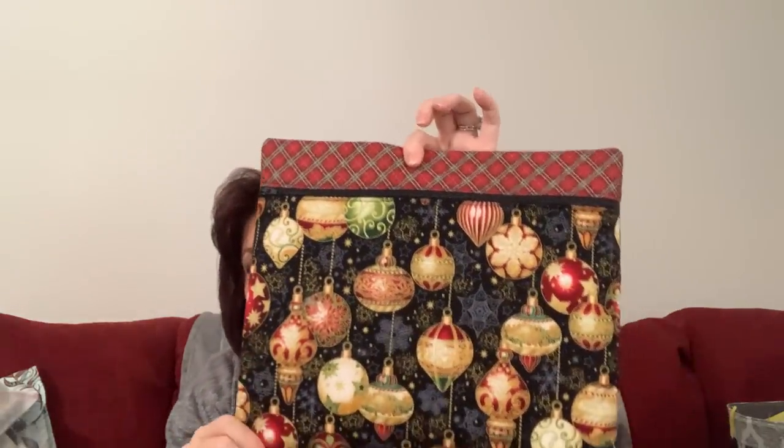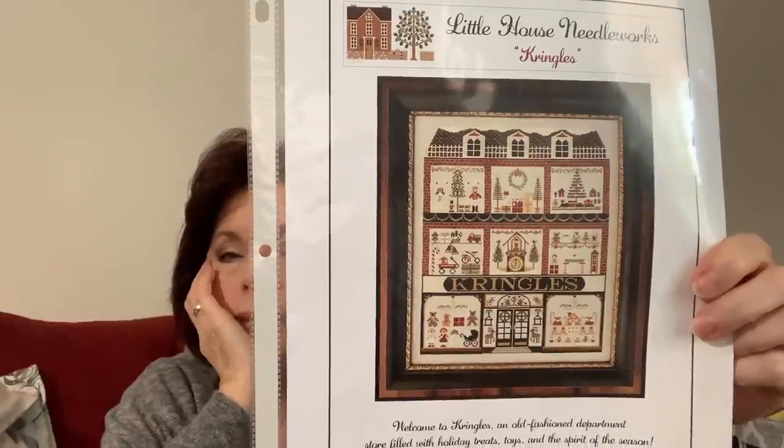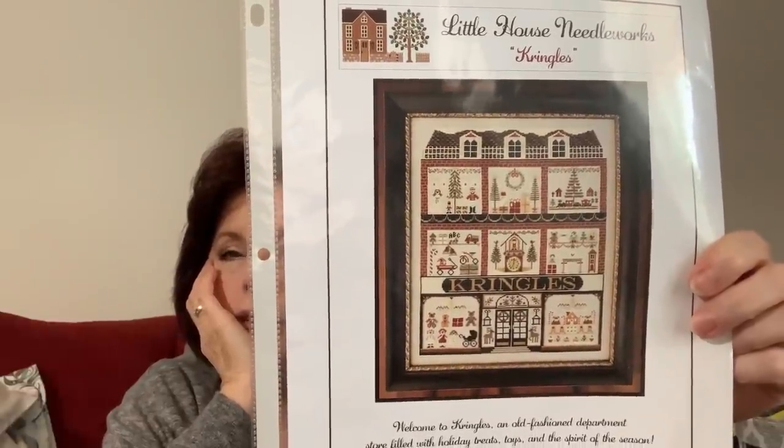Another project bag made by me using that tutorial by Elizabeth Ann. This is Kringles by Little House Needleworks. Looks like this. Started this one back when I first got back into stitching, in like 2020, the end of 2020. And I am stitching this one on a piece of Aida, I know that. Color is this one? Like I said in the beginning, I wasn't keeping track of the color. Amber. Looks like it's a piece of 16 count Aida in the color Amber.